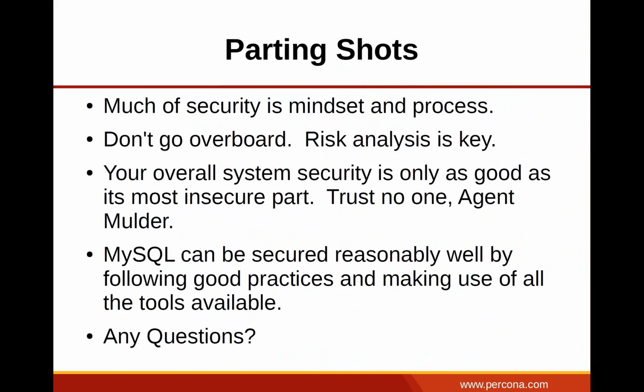If you take anything away from this, aside from use SELinux, I will consider this a successful presentation if just one of you switches SELinux to enforcing. But MySQL can be secured reasonably well. You just need to follow good practices at every level of the stack. Make use of all the tools available, and hopefully you won't be the next company on the news with a data breach. So with that, I'd like to open it up for questions.